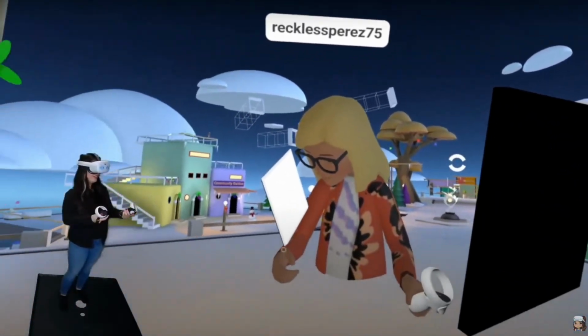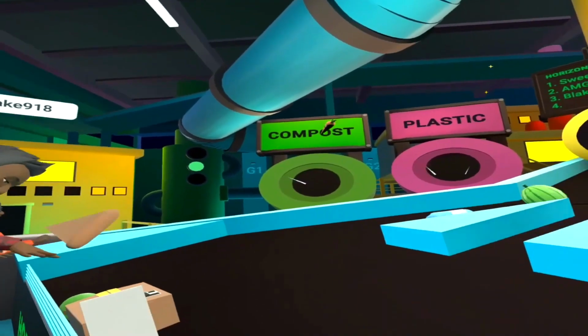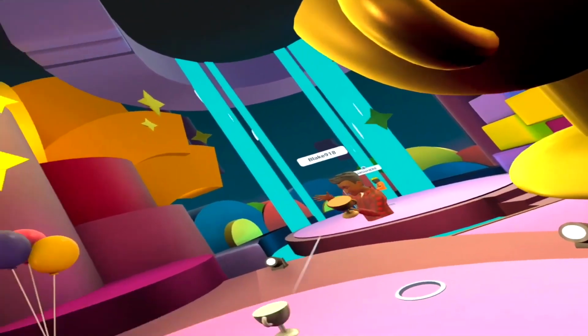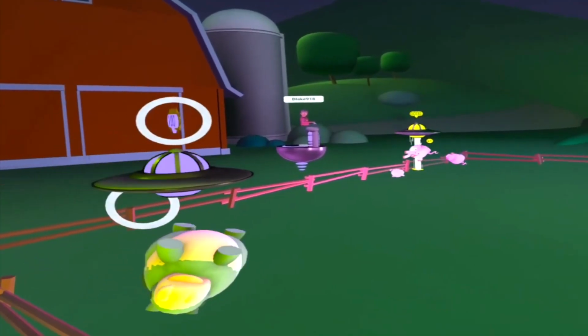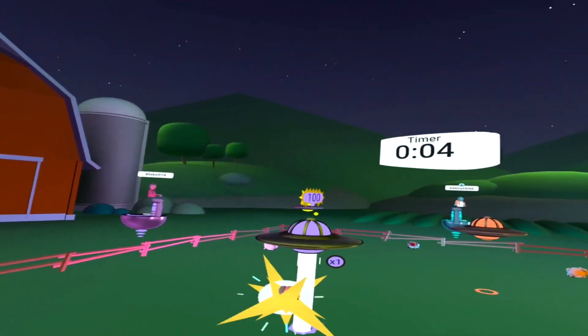One of the things I actually love to do in Horizon Worlds is play these mini games. The mini games are so fun and a really great way to hang out with your friends. And they're very random too. There's this one game that I played: you and your friends are all different spaceships, and the person who sucks up the most animals, farm animals, into their spaceship wins.